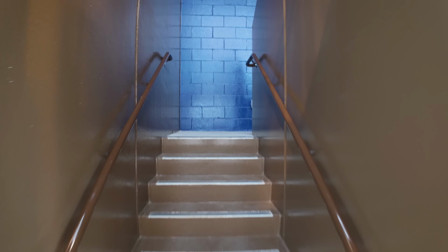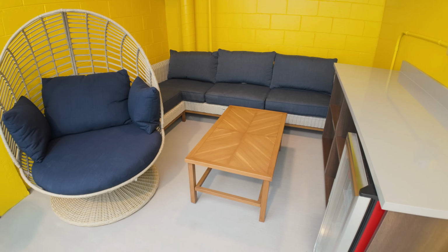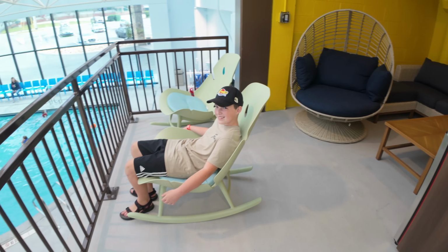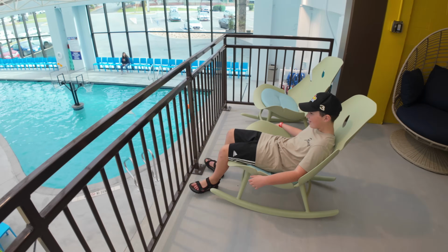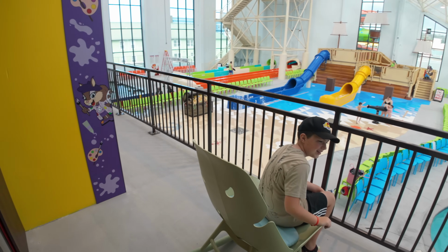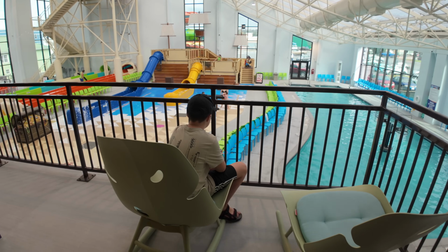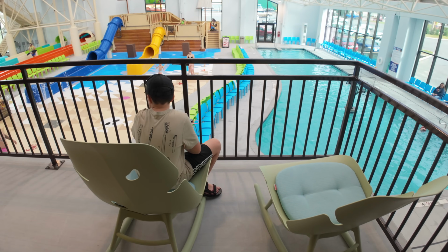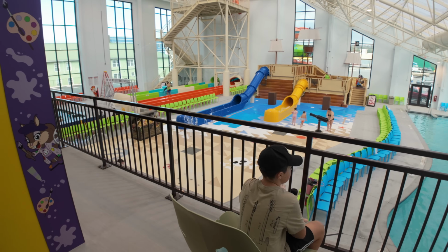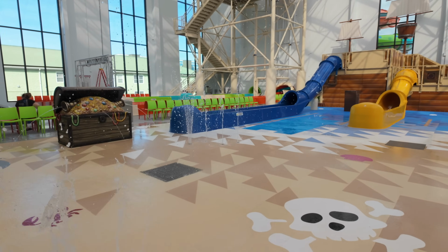They also have the two upstairs, we can go check out real quick, which have the same setup as the one downstairs, but does have these nice little rockers. So I think downstairs is perfectly fine, but I think I kind of like the upstairs cabana as a parent or grandparent to sit here in one of these nice little cozy rocking chairs and look down at all the kids or grandkids.